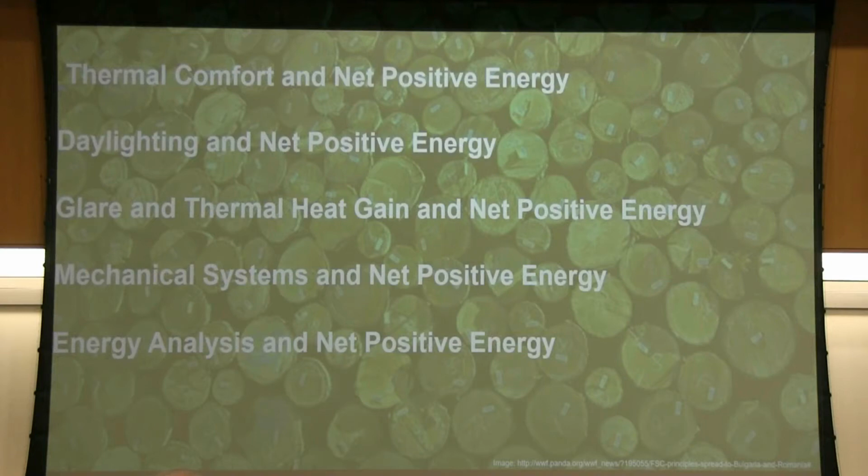All right, and so that's your tour of the building. I hope everyone has a good mental picture of what it looks like, where we're going with this. So, we need to talk about lots of things that affect net positive energy. We have thermal comfort, daylighting, glare, solar gain on the facade, and what kind of mechanical systems you're using. Then we have to study this extensively, ongoing through the entire process.